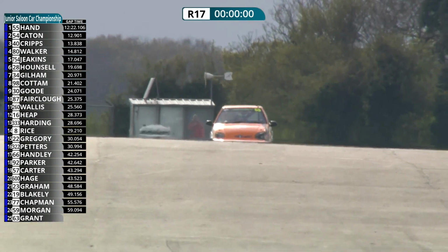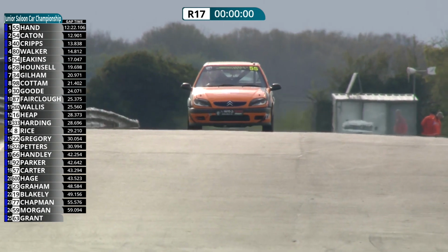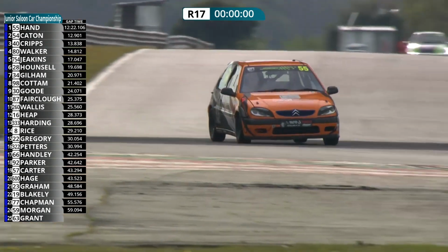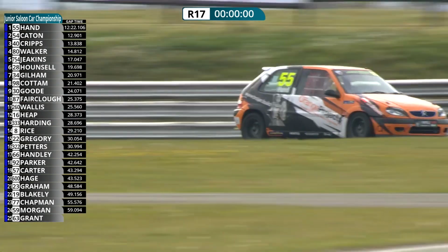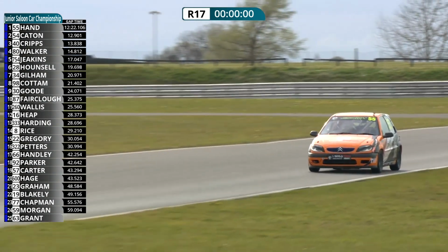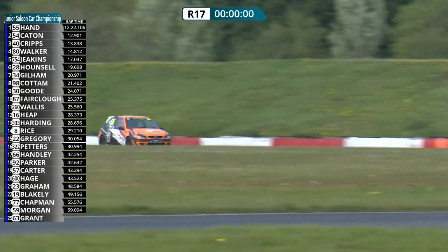But here comes our leader. Total dominance from Charlie Hand in the number 55 Westbourne Motorsport car. Nearly 13 seconds ahead of the fight for second. And he is coming in for win number 3 of the season to extend his championship lead. Second to Harvey Caton in race 1 of the year, unbeaten since then. Nobody getting near him in this race. So there in second place is still Harvey Caton.